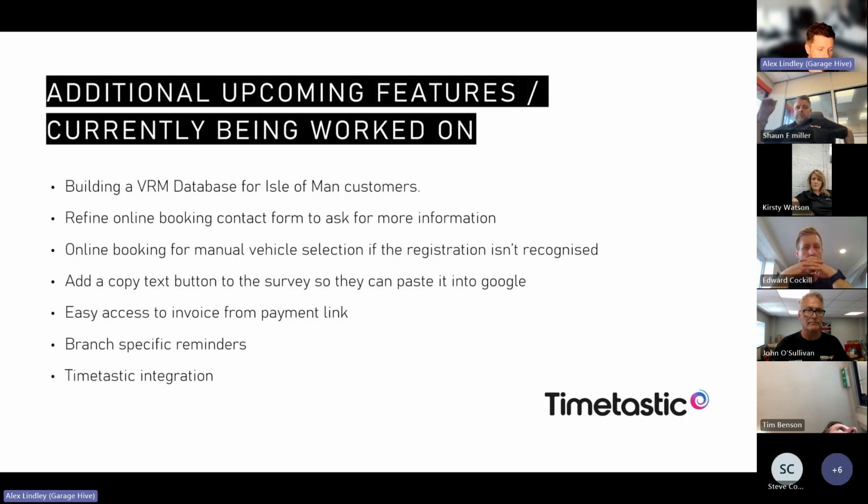So additional upcoming features then. Again, not relevant for many people, but we're working on a VRM database for Isle of Man customers. It's quite complex, but it's coming. Refining online booking contact form to ask more information. I'm completely bored of mentioning this feature, but it is coming, I promise.